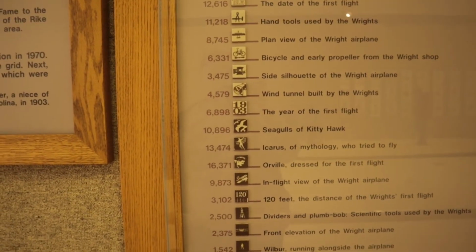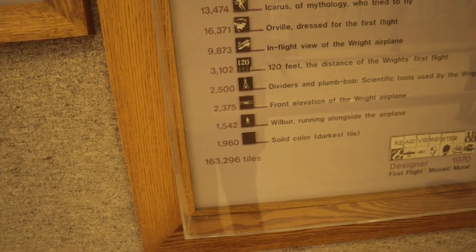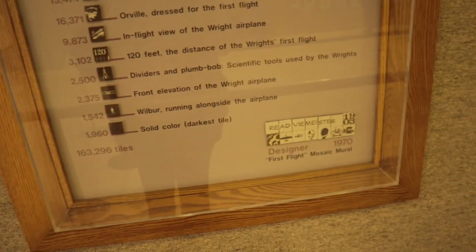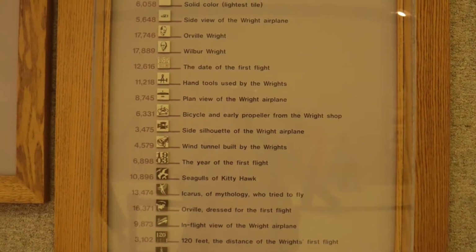then there's Icarus, and that is mythology. That's the guy that tried to fly. And there's a total of 163,296 tiles on it. As I said, it's just awe inspiring. Oh my gosh, I just can't imagine spending that much time to make that mural.